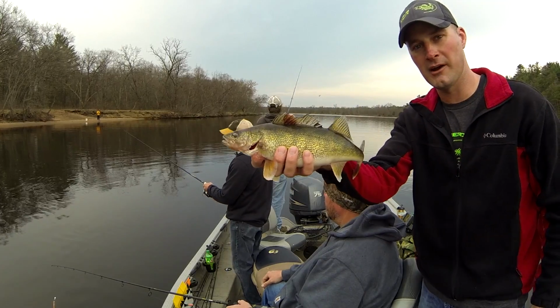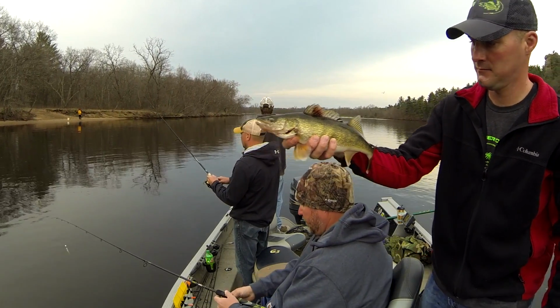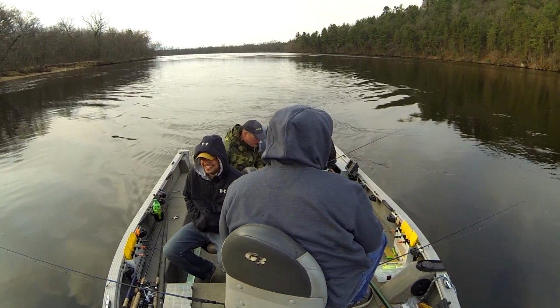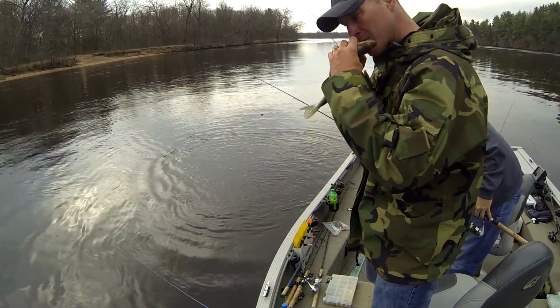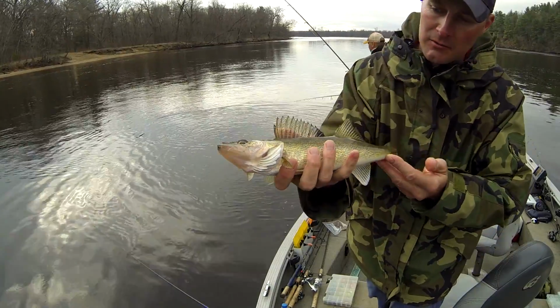Keeper number 1 for the day out here on the Wisconsin River below Petenwell Dam. Kind of a fish. Guys eating a sandwich. Got him on a river. I got one, swallowed it, so we're gonna get him back in the water.